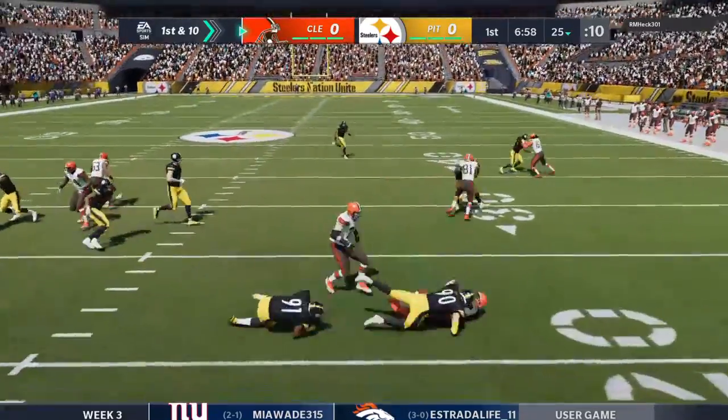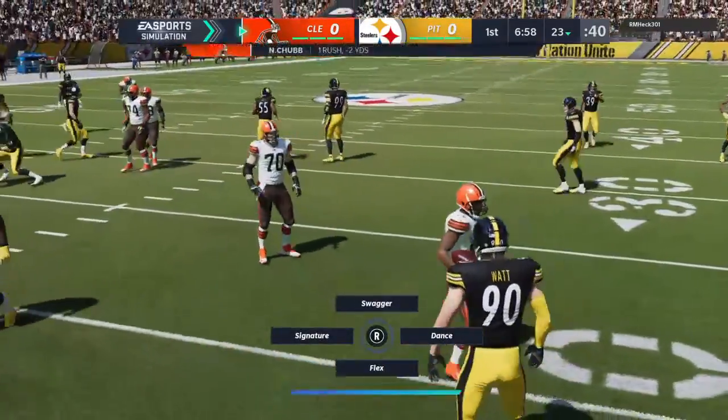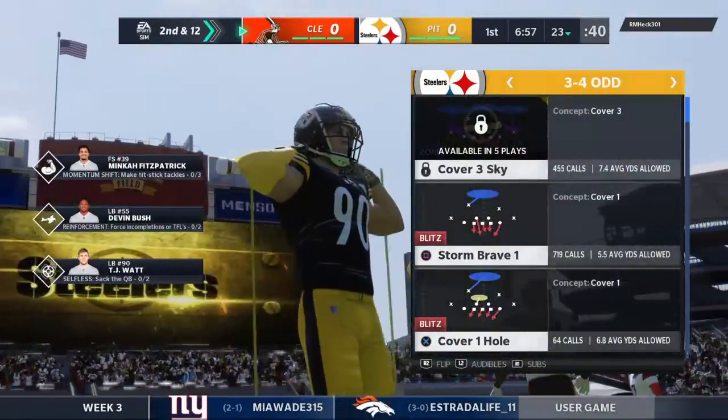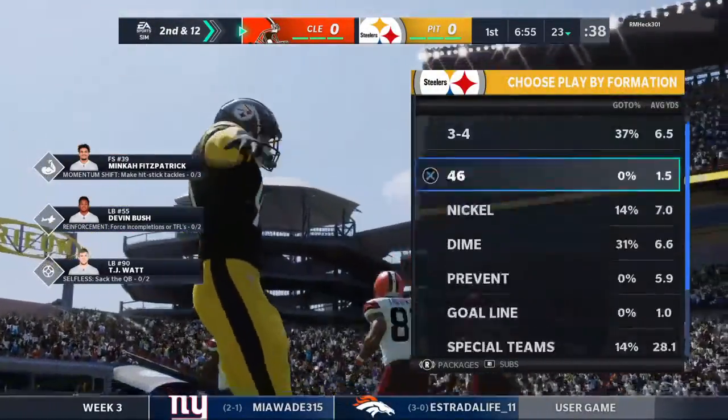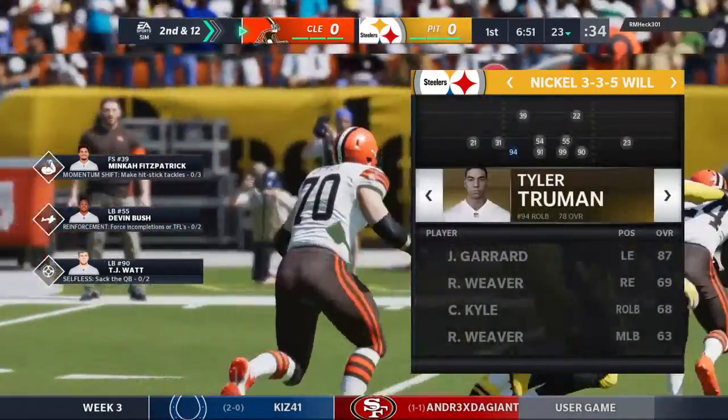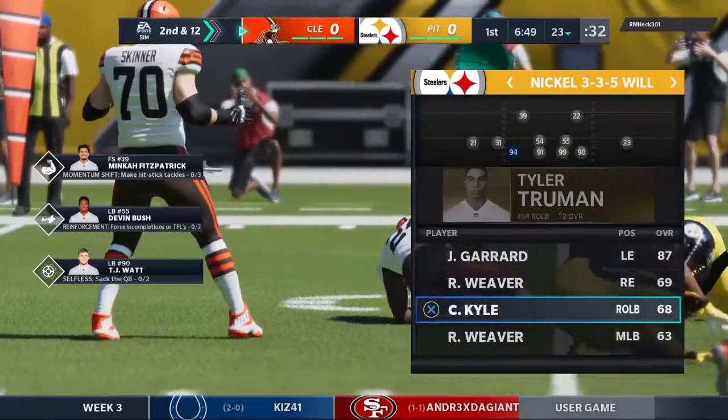First carry for Nick Chubb. And he will lose yardage here back at the 23-yard line. Call it officially a loss of 2 on the first play from scrimmage. Second down. 2nd and 12 at the 23-yard line.